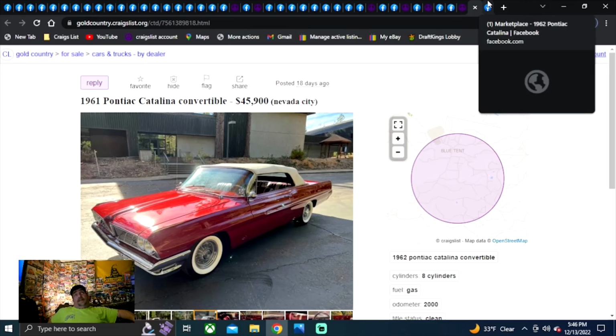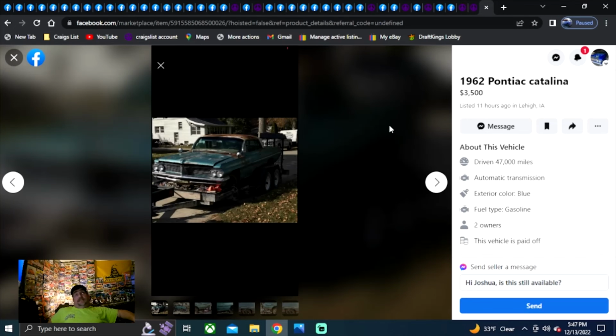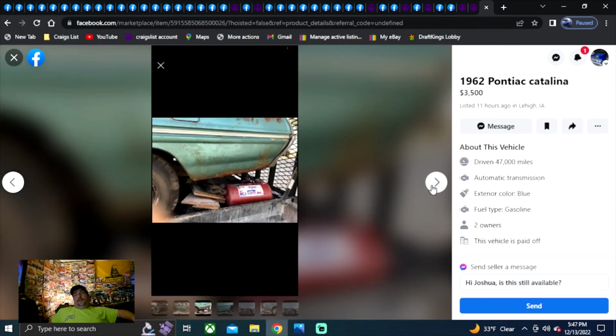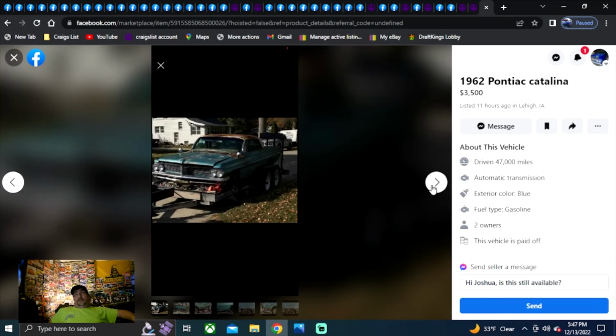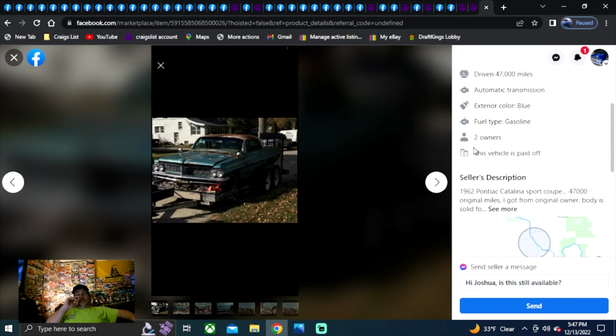one of these Catalinas. So this one's a 1962 Pontiac Catalina. $3,500 is the asking price. It was posted 11 hours ago. So Iowa gets the pick of the day. Really horrible photos, but you can see in the photos, it does look solid. Yep, it's already up on a trailer. You got to dig that.